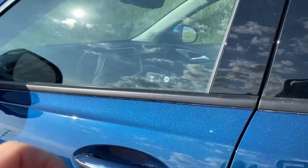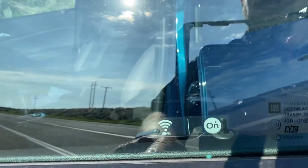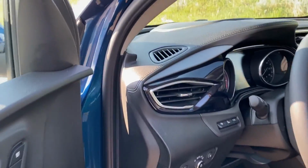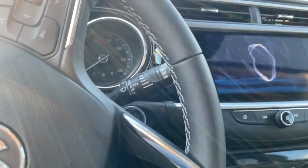Okay, up front, we're going to go ahead and do the same thing. Zero entry there. I do have OnStar and Wi-Fi available in the vehicle too, which is important for people with kids, or who don't want to use your data plan so much, you can just buy the car one. Go ahead and hop in. I'll go ahead and turn it on.